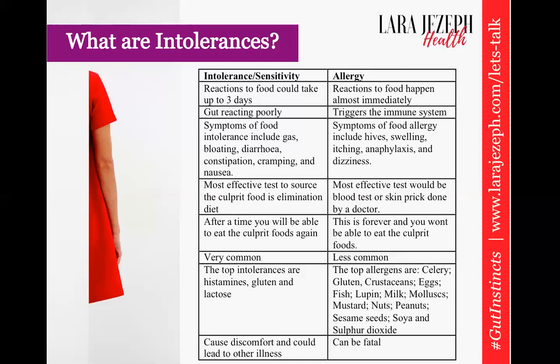After a time, intolerances can be removed. That is very important to note. After a time, you will be able to eat the trigger foods again. With an allergy, at the moment, they're saying that it's forever. Intolerances, again, common. Allergies, not so much. The top intolerances are with histamines, gluten, and lactose. Moving over to the allergies, the top allergens are listed there: celery, fish, nuts, soya, sesame. With intolerances, the discomfort can lead on to other, more severe illnesses. But an allergy can actually be fatal. So it's worth understanding the differences and getting clear on that.